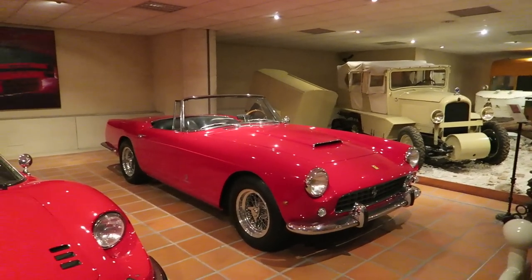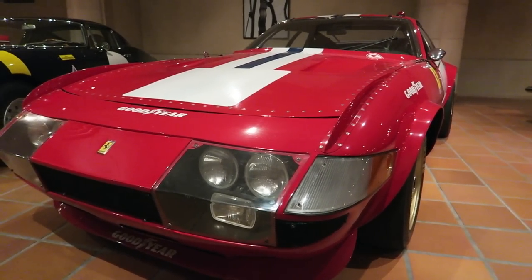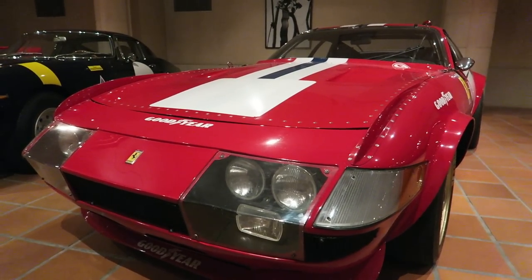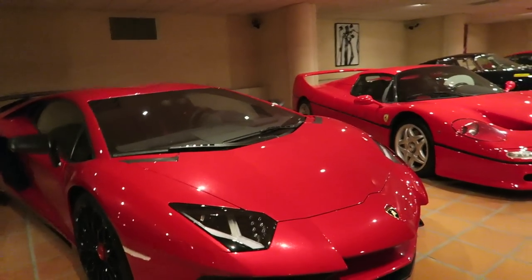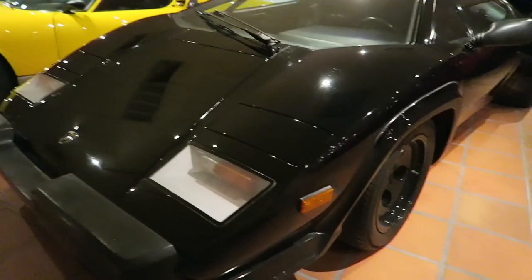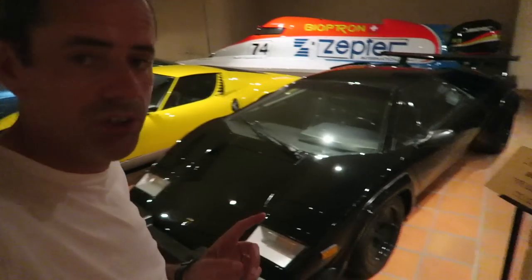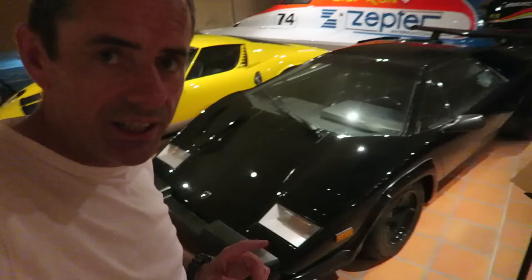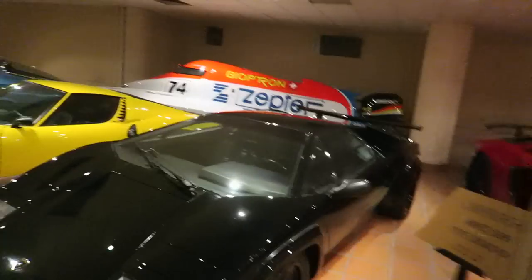It's Pininfarina in the Ferrari. This car behind me was actually on my wall at home as a young lad. Not this model of it, this is the 86 version of it. It's Lamborghini Countach here. I didn't like these overrider things around the front of these things here, but everything else was pretty good.